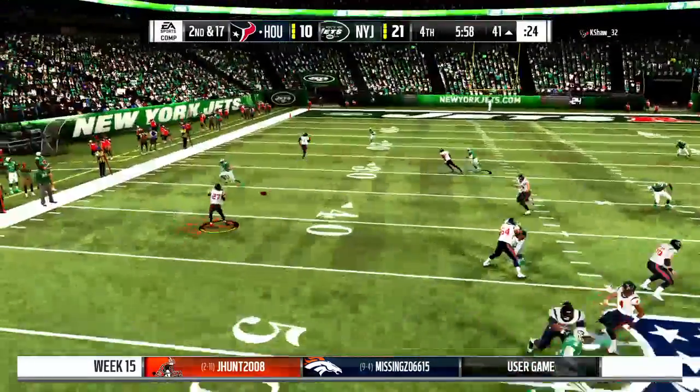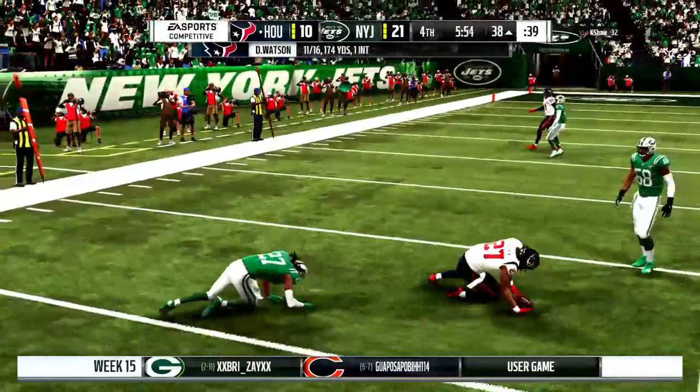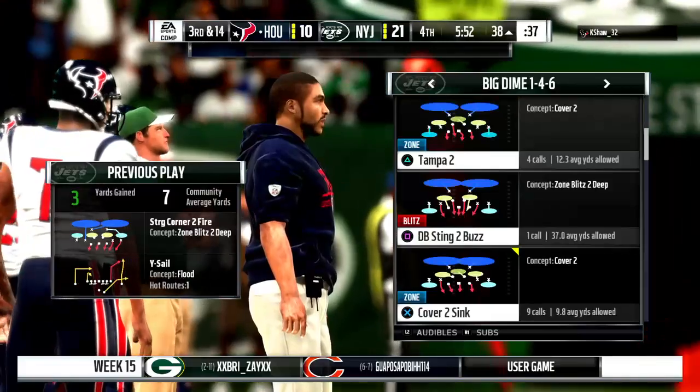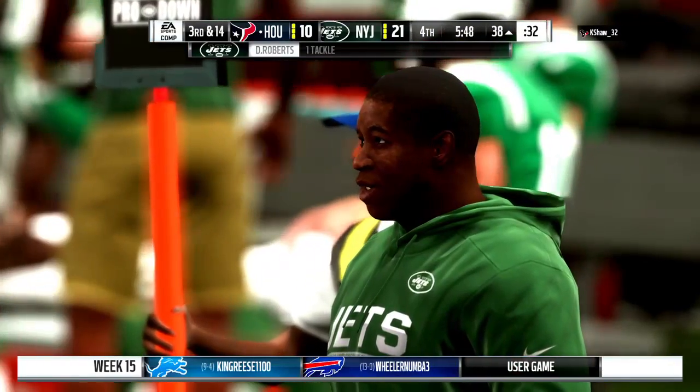A shotgun snap for Watson. He's going to flip one out here to his running back. And the stop here will come at the 38-yard line. Call it a gain of 3, and that'll force upon him a 3rd and 14.